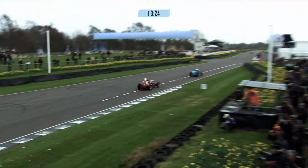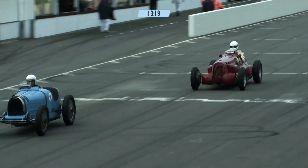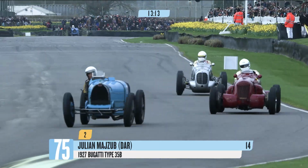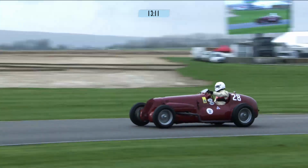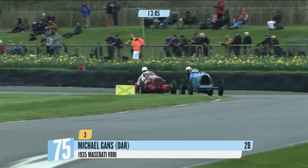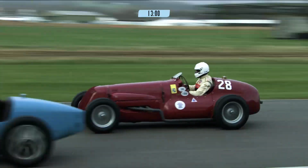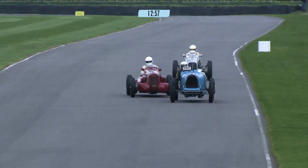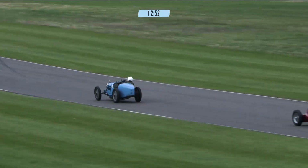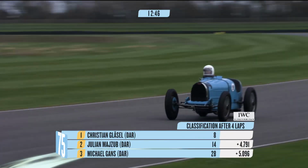It's looking a straight line job, hasn't it? Because Mazoub is so extrovert in the corners. But also Julian made a much better exit from the chicane. He really cornered with great gusto through the left-hand part of the chicane, and so stole away some of the advantage that could have been gained by Michael Gans. Michael Gans still in third place in the number 28 Maserati. Julian, of course, has raced here in so many different cars. He knows every inch of the circuit, all the tricks of the trade, but he's facing a big power difference between his car and that of Michael Gans. Dominated the 500cc Formula 3 races in the early days of the revival. Won 3 or 4 on the trot.